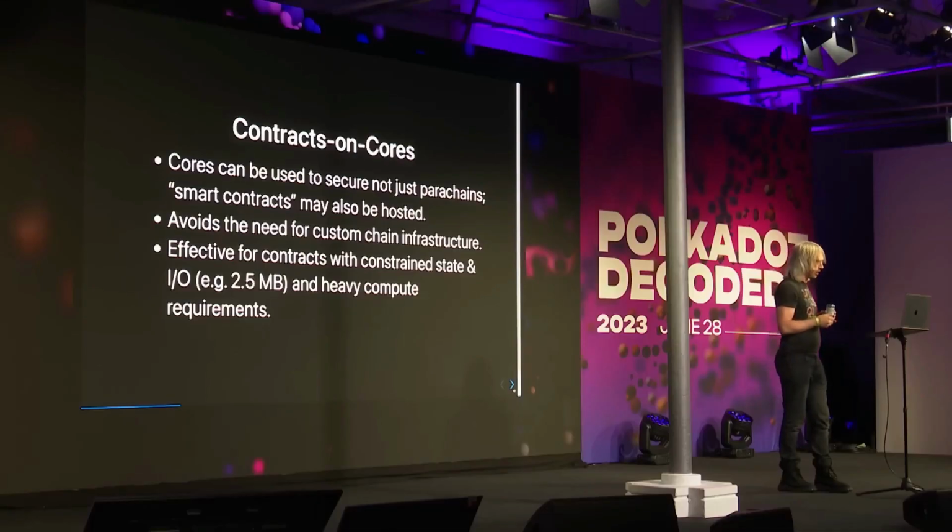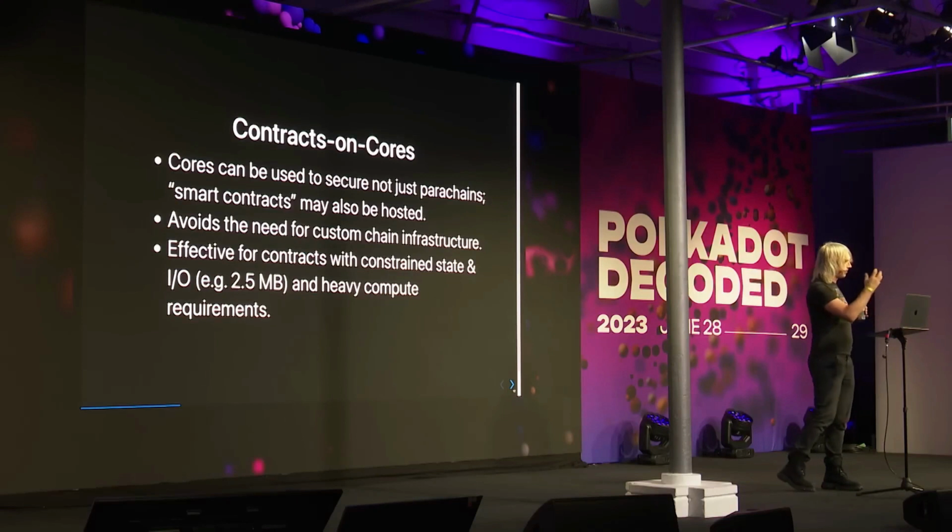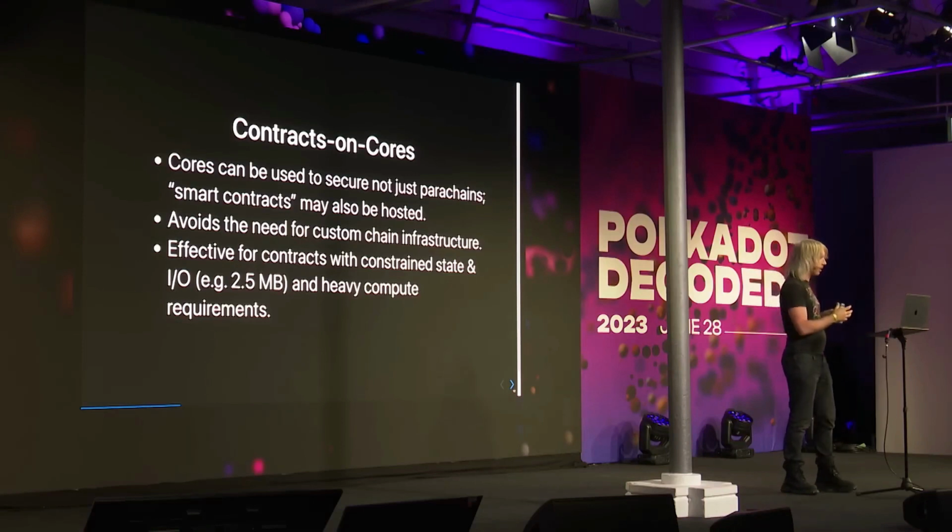Now, if the only thing these cores could be used for were running parachains pretty much exactly as parachains are running today, then this would be a bit of a dry talk. But it turns out that there's actually lots of other things you can do with a computer that happens to be ubiquitous, global, and available to everybody. One of the things that we can do is consider running smart contracts directly on cores. Now, this isn't going to be delivered tomorrow, but the idea of it, I think, is a very useful one to move the perspective, so that we can understand how general these things are. They really are quite general.